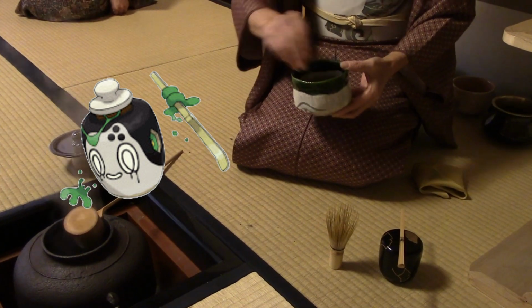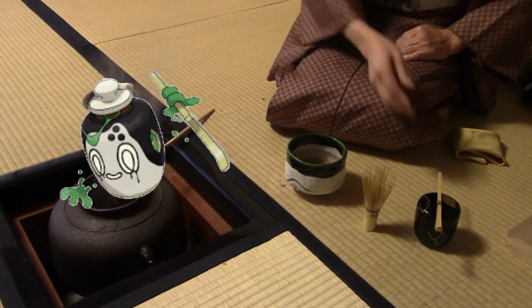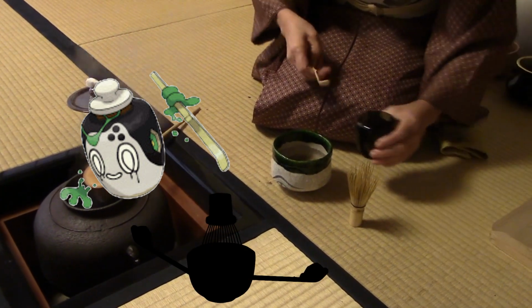As you can see, there's actually a lot of thought put into the design, but it actually goes even deeper than that. The Pokemon is also holding a wooden spoon, which is of course the famous Chashaku. As you'll see at the end of this video, this is a clear hint that there's likely another matcha Pokemon on the way.